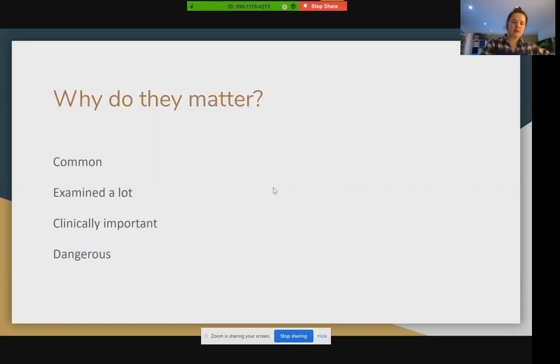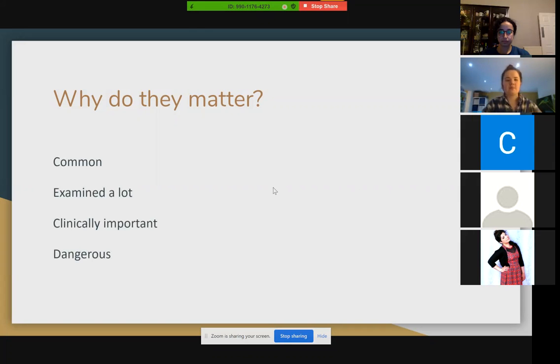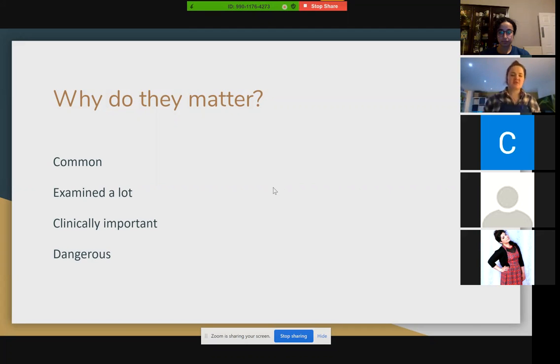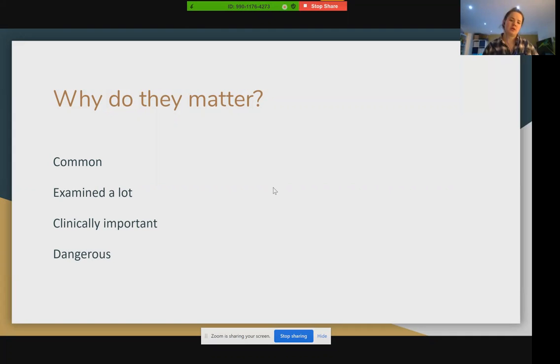So what have I written? Common. Honestly, every hospital in the land will have lots of fractured neck of femurs. They often put it in OSCEs or you'll see it on the ward. Clinically important, so if you miss it, it's pretty bad. And they're really dangerous for patients.